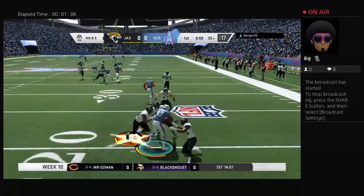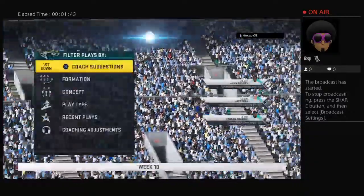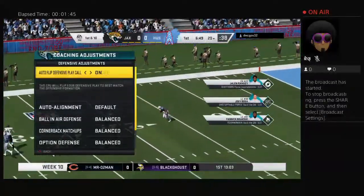And this will be taken at the 13. A big kick that time, 52 yards. And possession will switch hands, 1st and 10.